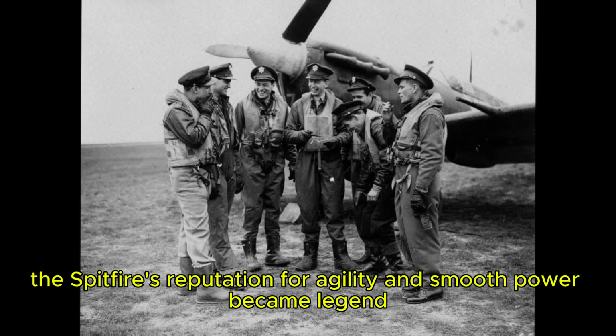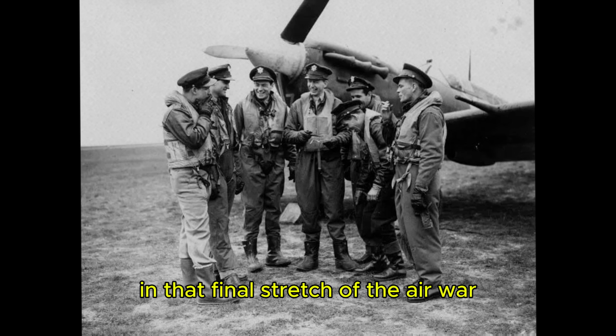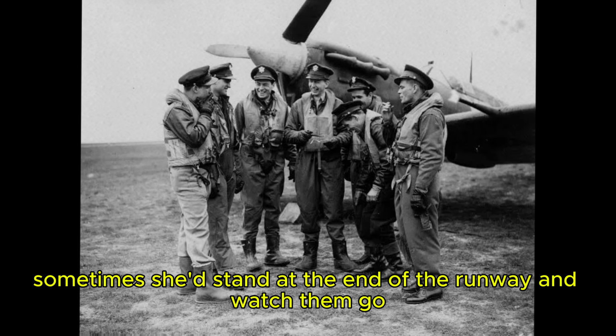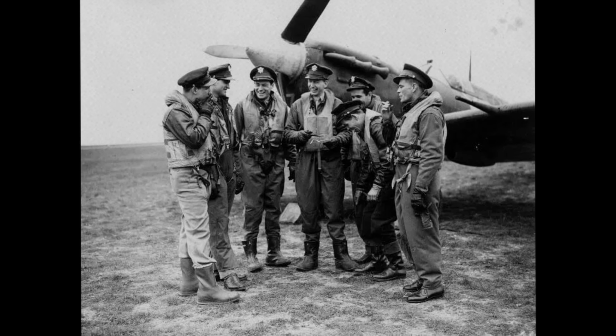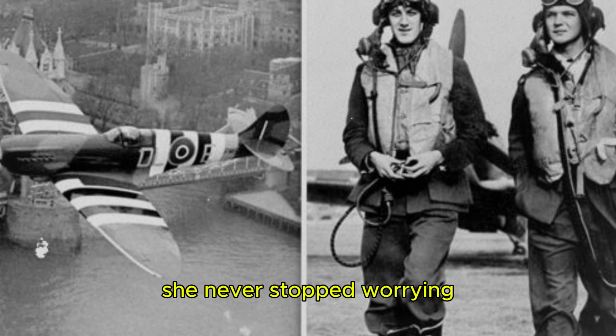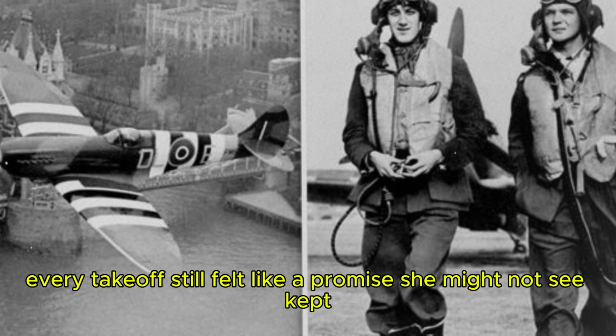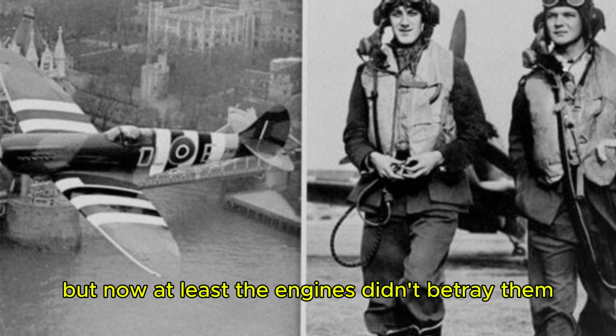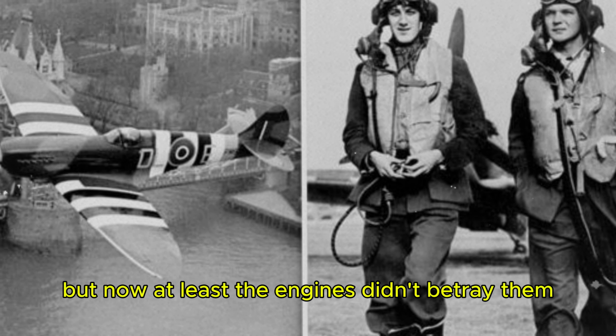The Spitfire's reputation for agility and smooth power became legend in that final stretch of the air war. Sometimes she'd stand at the end of the runway and watch them go. Silver wings flashing in the sunlight, exhaust streaming like ribbons. She never stopped worrying. Every takeoff still felt like a promise she might not see kept. But now at least, the engines didn't betray them.